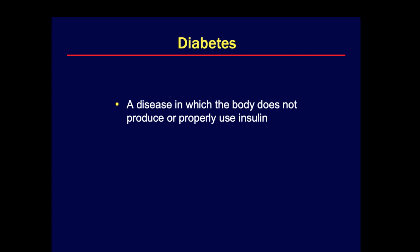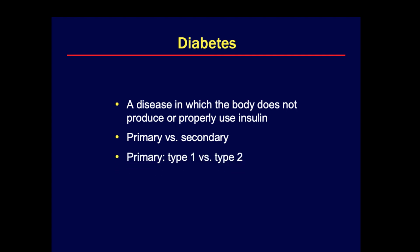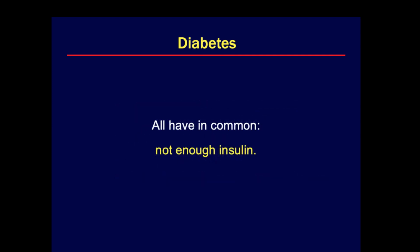A disease in which the body does not produce or properly use insulin. This is what diabetes is all about. And we have primary issues and secondary issues as far as diabetes is concerned. Those primary issues are referred to as type 1 and type 2 diabetes, and basically the end result is the same thing. You don't have enough insulin.